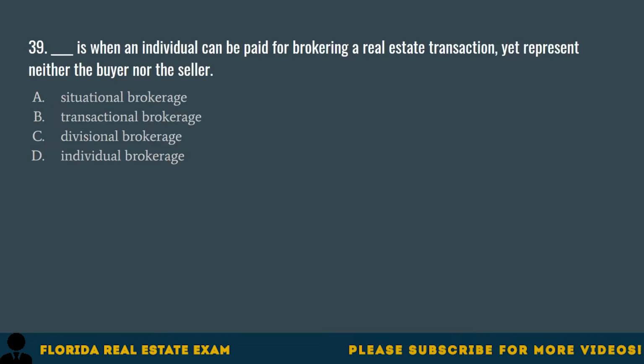Question 39. Blank is when an individual can be paid for brokering a real estate transaction, yet represent neither the buyer nor the seller. A. Situational brokerage, B. Transactional brokerage, C. Divisional brokerage, D. Individual brokerage. The correct answer is B. Transactional brokerage.